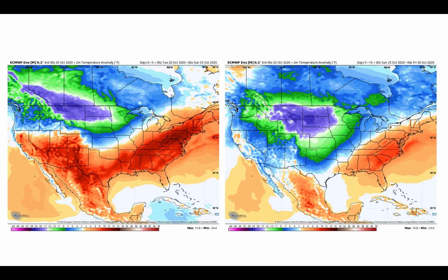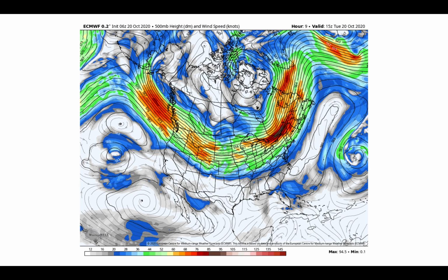As we talk about temperatures, we're going to be warmer than average across the south here over the next couple of days, much of the colder air confined to the Canadian prairie and the northern plains. But as we head deeper into the week, Friday, Saturday, and Sunday, we are going to see a cold front finally make its way to the south and to the east to bring some of that cooler air along with it into at least western portions of the southern U.S.